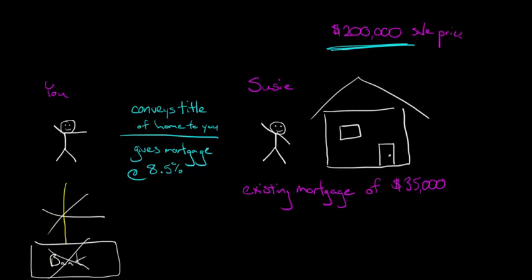And so Susie wants to sell her house faster, and she decides that this will help her sell her house faster and move into this other home. In addition to that, if there are rising interest rates, so let's say interest rates are going up, there's also another benefit for Susie, right?